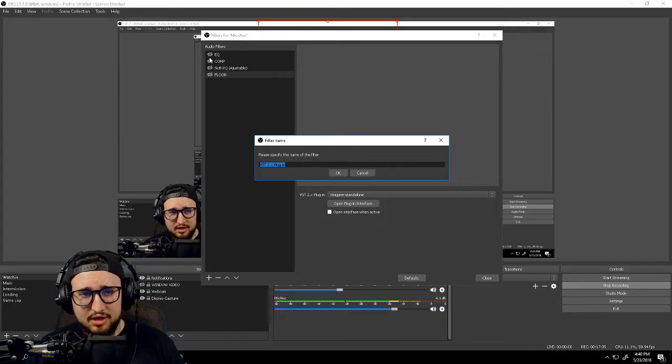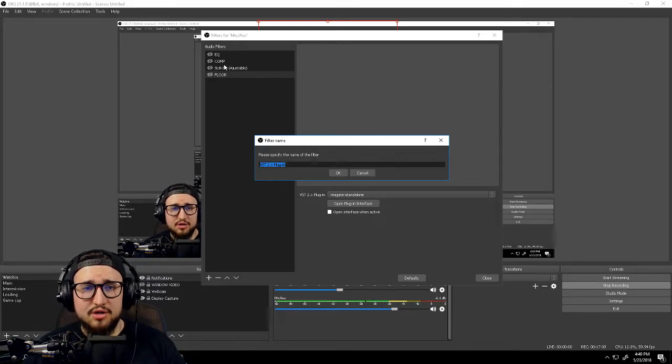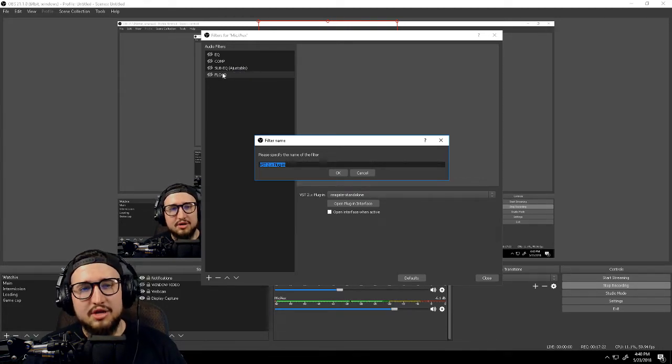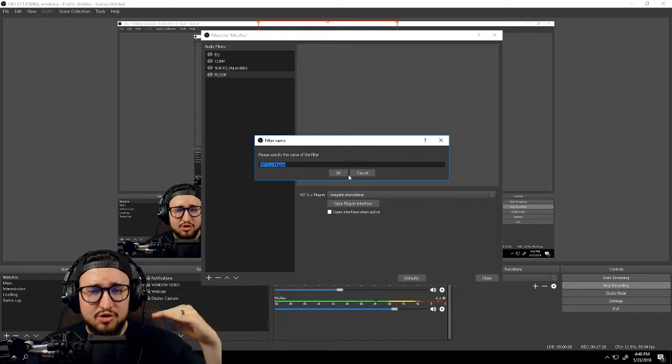I just do EQ for equalizer, compression or comp for compression, sub EQ, which I'll get into a little bit later. I don't know what else to call it, but it's the adjustable EQ that I adjust preferably every stream, but it's not necessary. And then I have my noise floor, which I named floor. I'll explain more about what all of those things do.